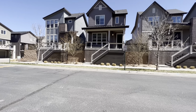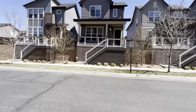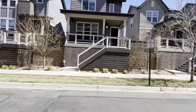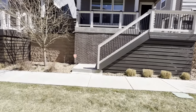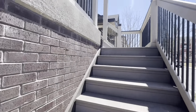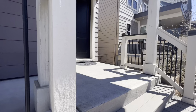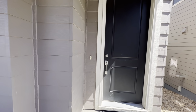Welcome to 4100 North Albion Street, Unit 1427. This home is located in Denver, Colorado, and is available for rent. This is a two-bedroom, two-and-a-half bath plus office. Over 1,700 square foot home. Does also have a two-car garage. Let's go inside and check it out.